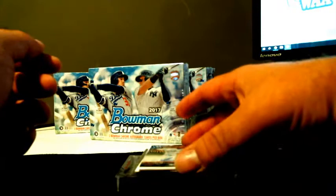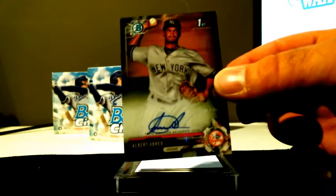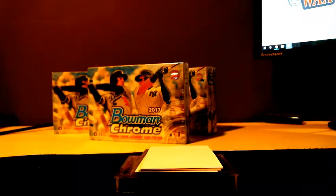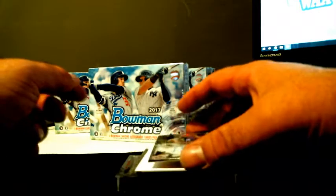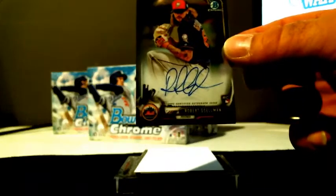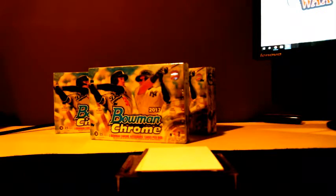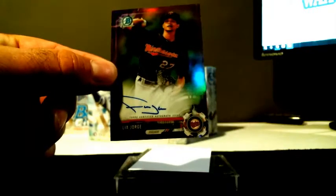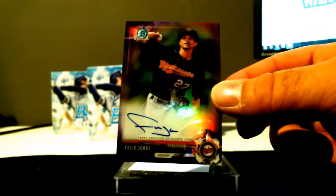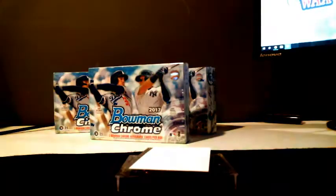First up, for that Yankees spot, Albert Abreu. For the Mets, Robert Gsellman. And we've got a purple Felix Jorge, 107 out of 250 for the Twins.